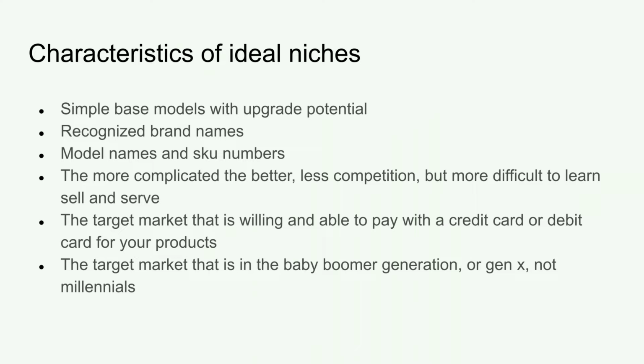Next, recognizable brand names. A lot of people like to sell generic brand names, but the problem is that they're a little bit generic. Sometimes the keywords can mix in with generic keywords, and as long as the brand name is a unique word, not a generic word, then that's good enough. We want those unique words so that we can target them with SEO, and target them with paid advertising.